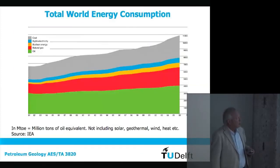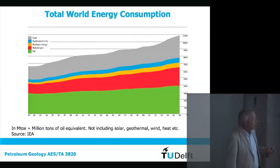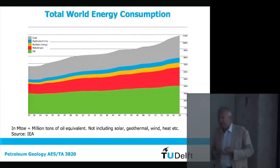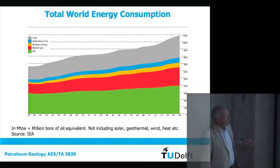If we look at the total world consumption, split up into different sources of energy, then we see that this is the total consumption here, in million tons of oil equivalent. So everything's been converted into oil equivalents. Down here we see oil, and that's good for about 1/3. Then we see natural gas, that's good for about 1/4. Then we see nuclear right here, hydroelectric, and coal.